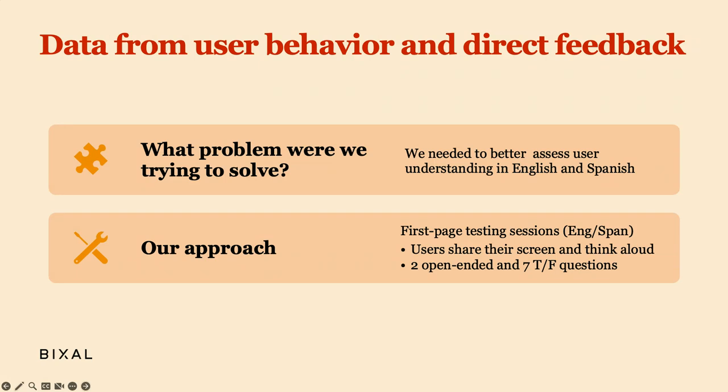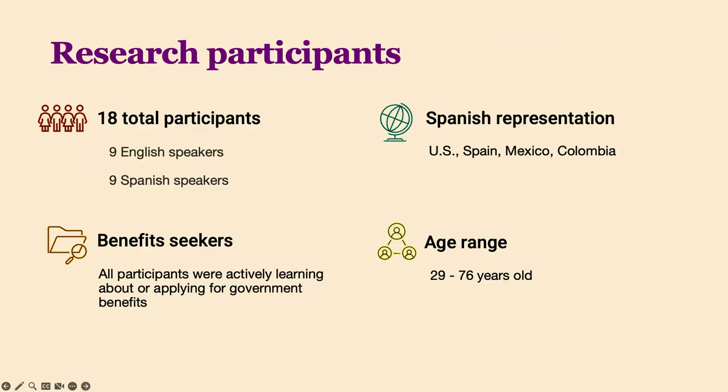The approach that we took was to start with just the first page, that landing page, and to test that in sessions where users would share their screen, think aloud as they navigated through the tool, and then answer a series of questions, 2 open-ended and 7 true or false questions about their experience. I'll provide a glimpse into some of those questions in just a moment, but first a little bit about those participants. So we tested this with 18 total participants, 9 who were English speakers and 9 Spanish speakers.